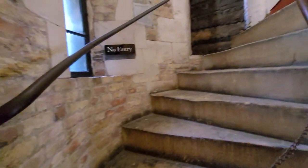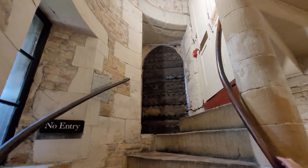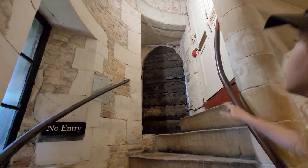Sure got a workout here at the tower. They're doing a great step workout. Oh, and it does go up higher. Oh, look, there's a little, probably prison cell right there. You can't go in. Oh, maybe it's not. Maybe it's an exit. Whew. Biggest step workout of my life, I tell you.